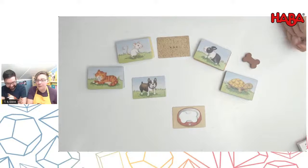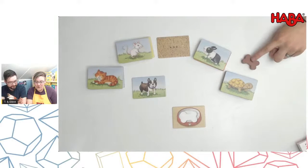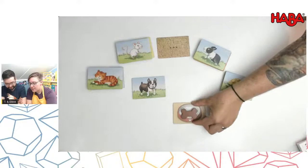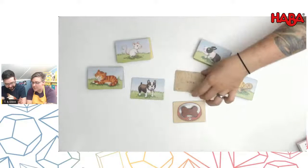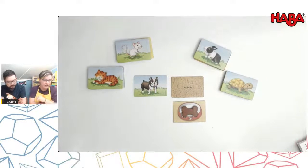Oh, Yip Yip is better than that. Yip Yip and Squeakers are friends. They're friends. That's right. The bone. Yip Yip would love the dog bone. And it fits so perfect in Yip Yip's dish. And what color background, what color is the dog bone? It's the one left. What color is that? Do we know? What color?